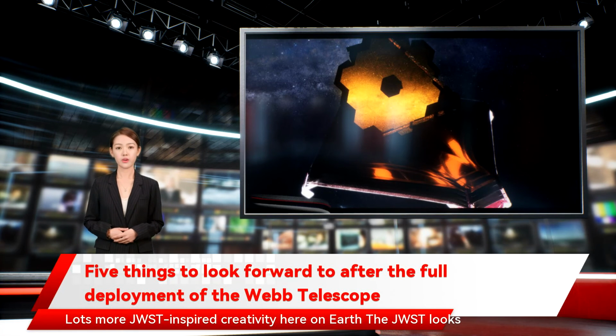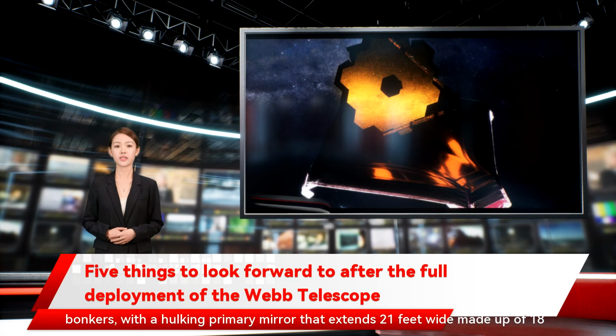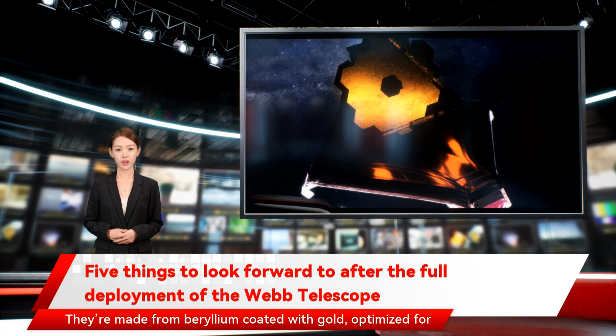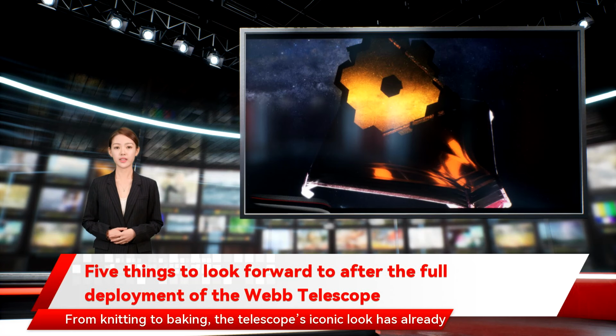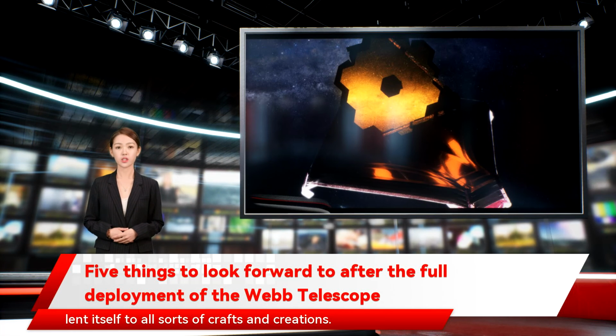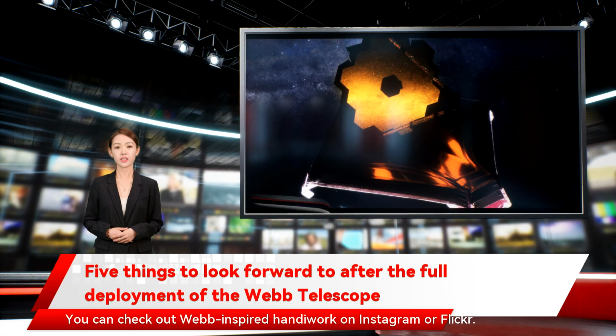Lots more JWST-inspired creativity here on Earth. The JWST looks bonkers, with a hulking primary mirror that extends 21 feet wide, made up of 18 smaller hexagonal mirrors. They're made from beryllium coated with gold, optimized for reflecting infrared light. From knitting to baking, the telescope's iconic look has already lent itself to all sorts of crafts and creations. You can check out Webb-inspired handiwork on Instagram or Flickr.